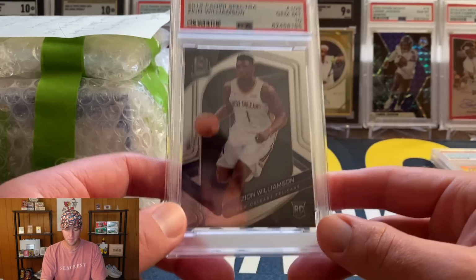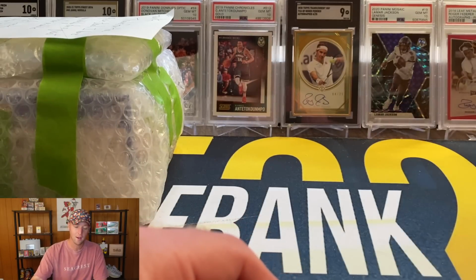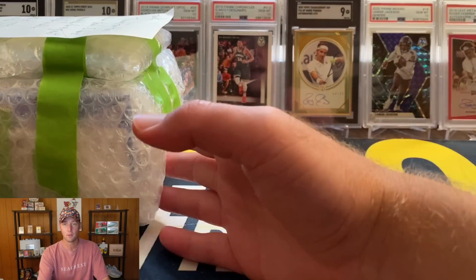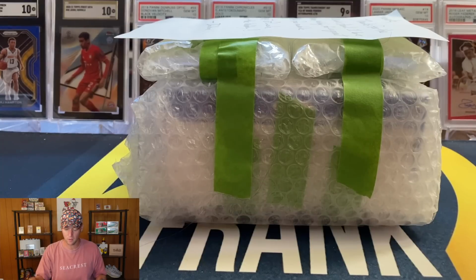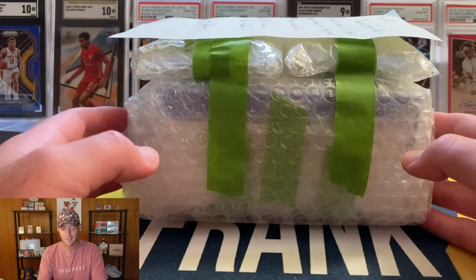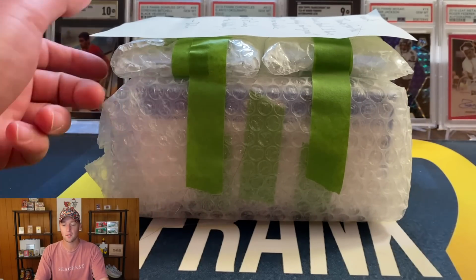So I picked up a nice Zion PSA 10. Again, I do think Zion is a hold right now because the hype around him is just crazy. So if he comes out and has some good games, his stuff is going to go nuts. And now let's go ahead and get into what we received for the Davis Mills Contenders Optic Cracked Ice.